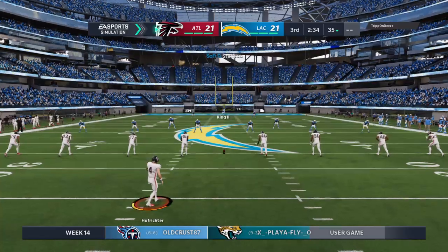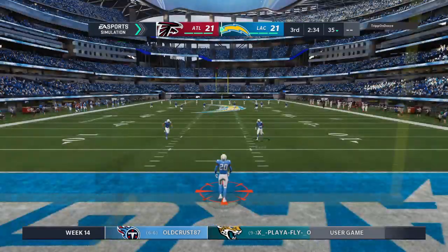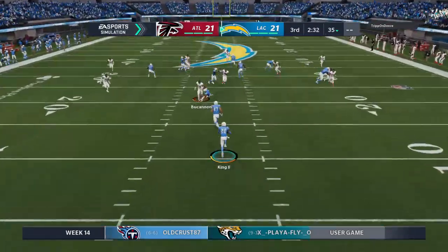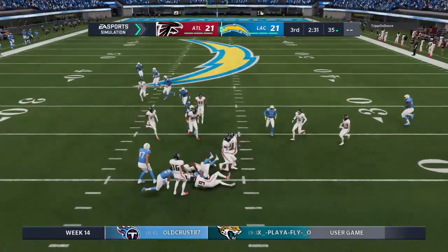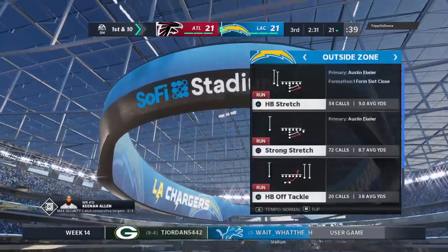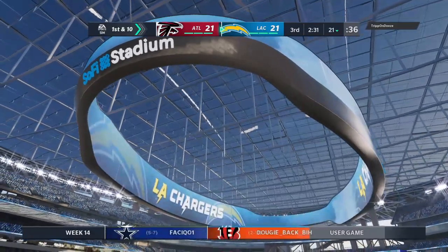Sterling Hawkrichter. So we're right back where we started, all even as the kick's away. This will make it into the end zone. And tackled at the 21-yard line, so a net negative there of 4 yards. First and 10 at their own 21-yard line.